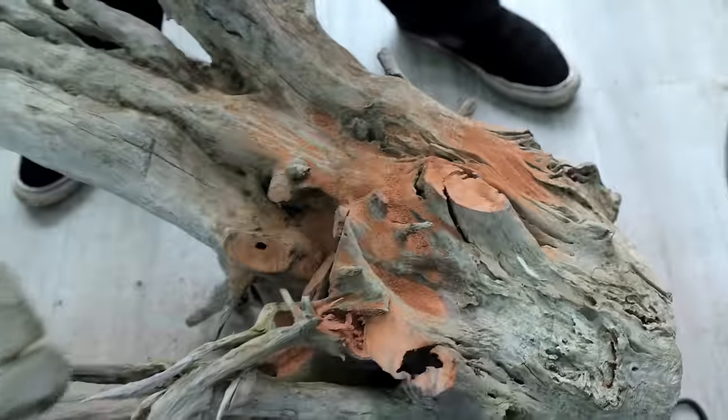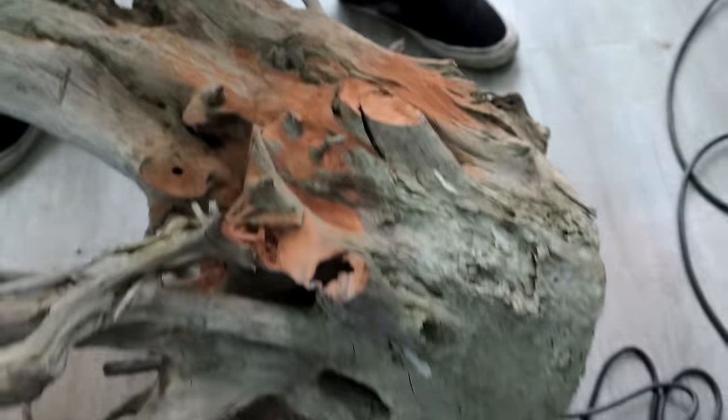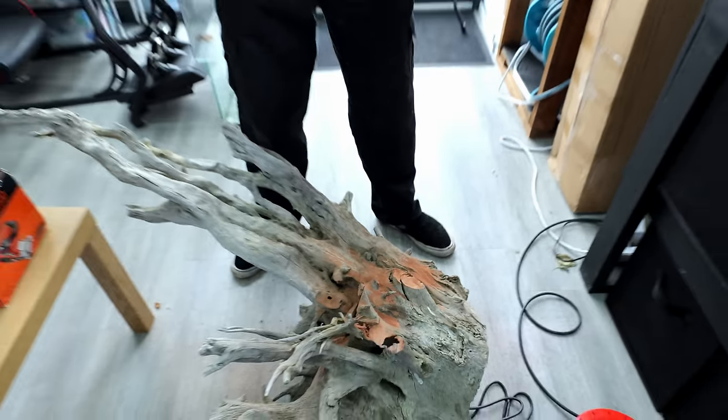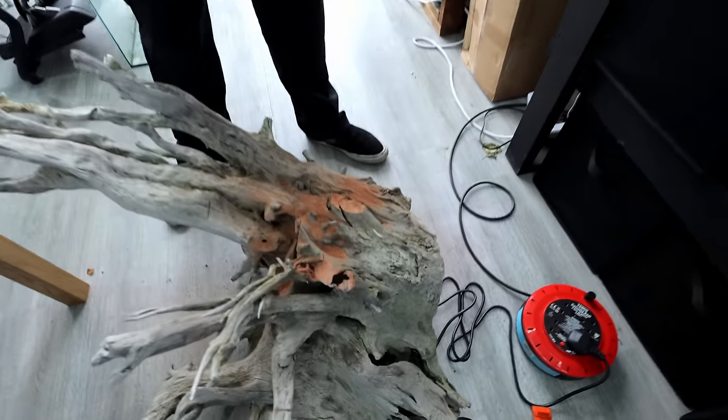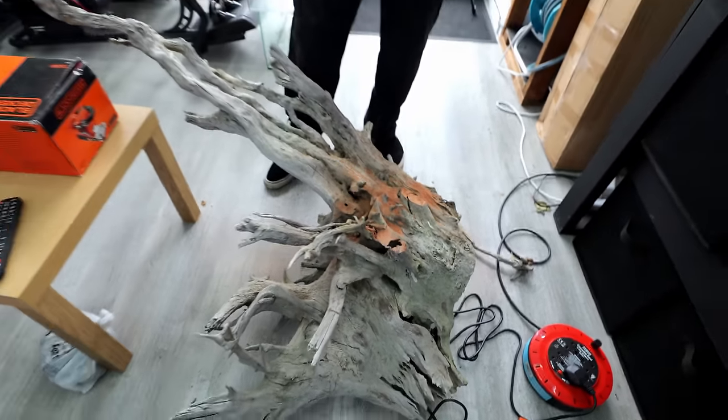Right, we've cut away some good chunks. This one's a nice little piece on its own, actually. And you can just see how dense the wood is. It's nuts. It's really solid. No wonder it doesn't ever break down. Yeah, exactly. It does seem such a shame cutting up a 400-pound piece of wood.